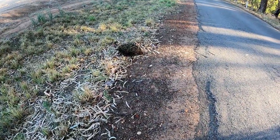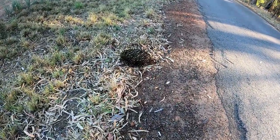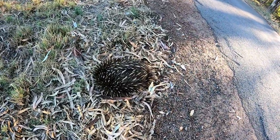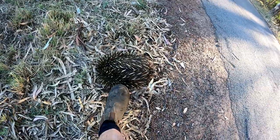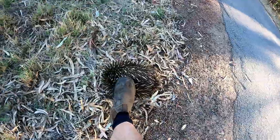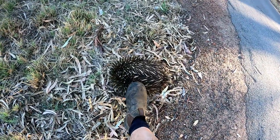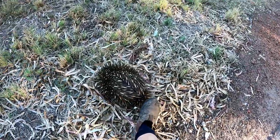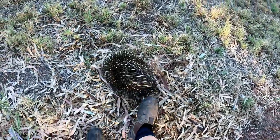Driving down the road and I seen the echidna. Good old anteater, he's gonna bury himself in the ground. You watch this. I'll touch him with my foot. He might not. He's a bit prickly. I wouldn't bother picking him up with my fingers. Here he goes. Give me a fight. Come on, move on. Move on, mate. Get off the road.